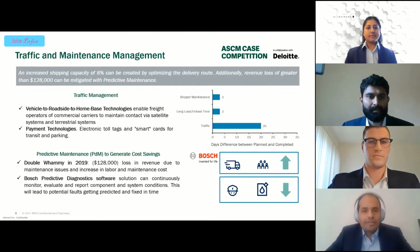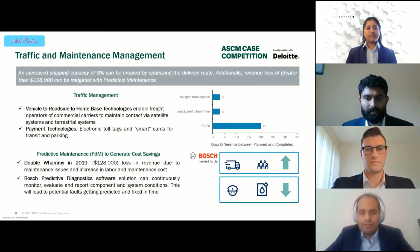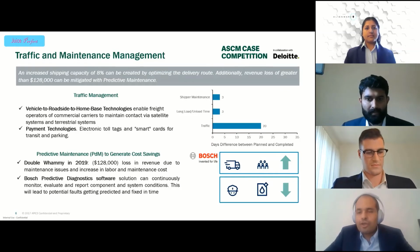In this one, for the second solution in detail, we saw different solutions that will help us increase revenues based on an increase in capacity for the shipment, and also reduce other costs based on maintenance. First of all, we saw that, among the reasons for delay of the shipment, traffic was the most important one.